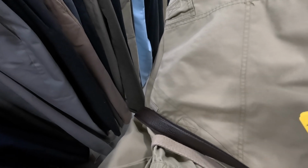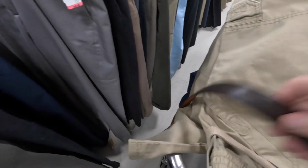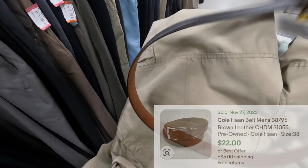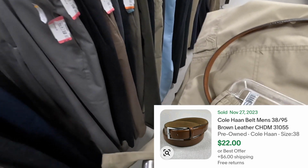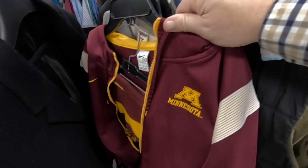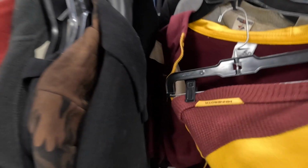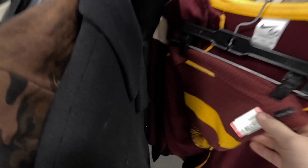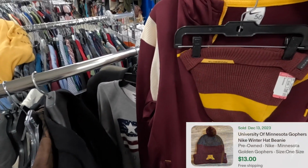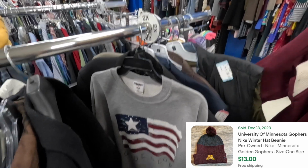Also found this Cole Haan leather belt. Asking up a little bit on this belt, $4, but it's in like perfect condition. And so I'm always looking out for belts to pick up. So we'll go ahead and grab that one. There's a Nike Thermafit with the Minnesota hit on the back. It's got a matching stocking cap, Nike. Now the stocking cap is marked 284. I don't see any tags on the jacket. Maybe they'll give me the 2 for 284. I'll be alright with that.